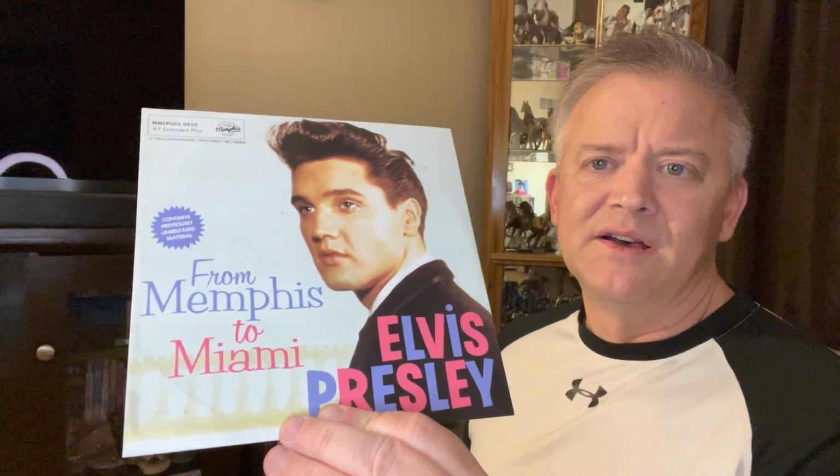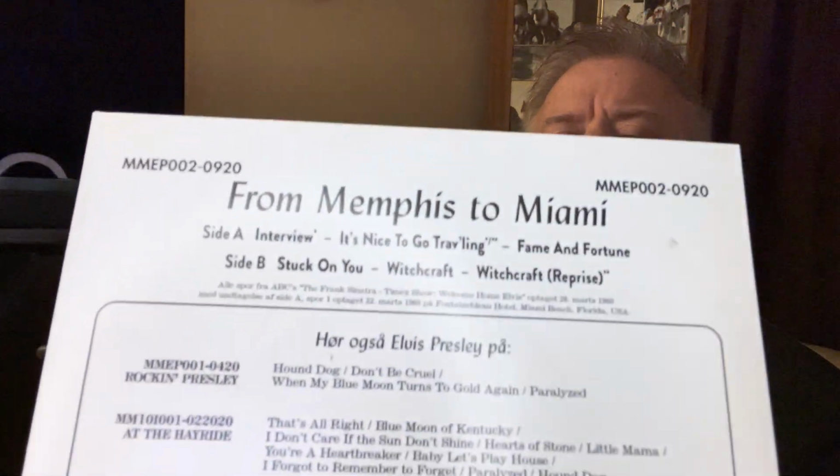I got it more for historical purposes, but it is the From Memphis to Miami Elvis Presley 45, which is from Memphis Mansion. This is only the second thing I've got from them, but as you can see on the back, I'll hold it up there for a second. It has an interview, It's Nice to Go Traveling, Fame and Fortune and Stuck on You, which he did on Frank Sinatra's Timex watch show, Witchcraft and Witchcraft Reprised. I think this includes too when Elvis and Frank Sinatra are doing each other's songs.